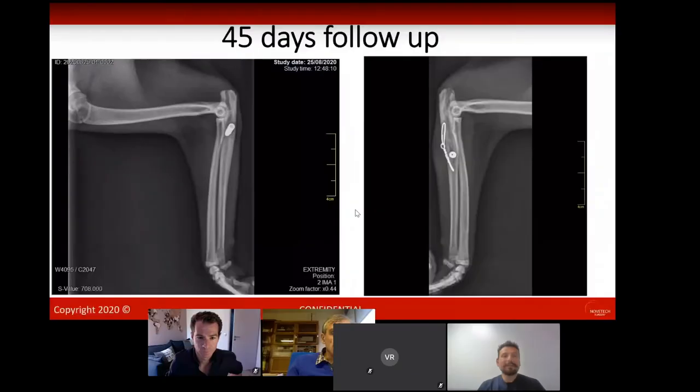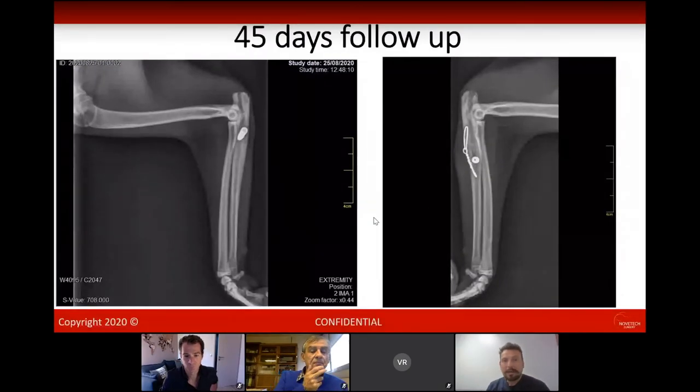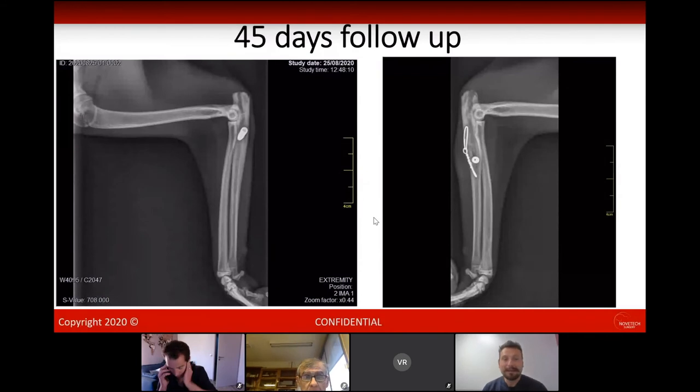So this is 45 days follow-up. We have a good improvement at 45 days follow-up, and you can see a good healing of the bone, so that was okay. We don't have any catastrophic issues. That was great for me, for those two cases. Next slide, please.